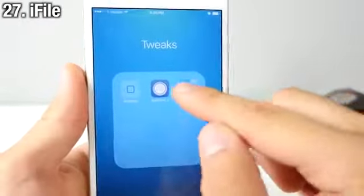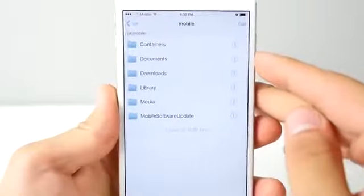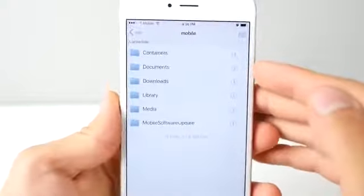Overlooked by many, iFile is extremely useful. Finally, a file browser for Apple devices. This is like a unicorn, but it's very useful to have.